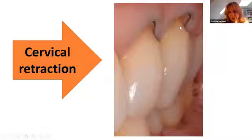So we would etch this, a double etch, agitate all the way around, etch all the way up to here, then Hurriseal, then I would place resin modified glass ionomer, and I would sculpt it with a brush dipped in bond. Sculpt it all the way down, take a probe and probe around here, and then light cure.